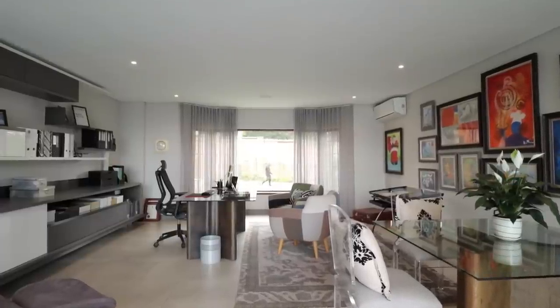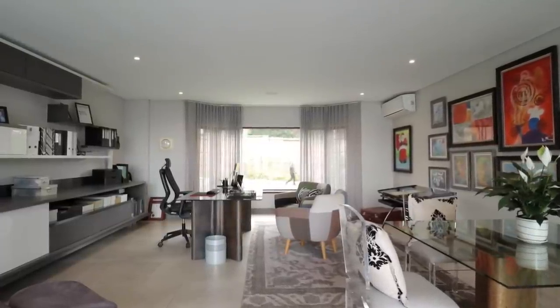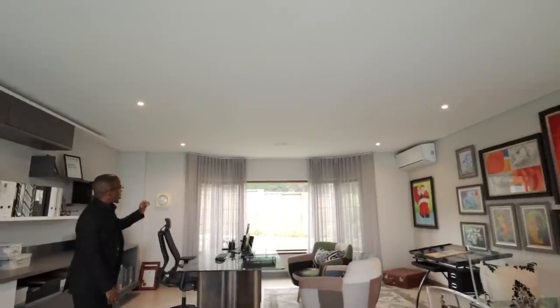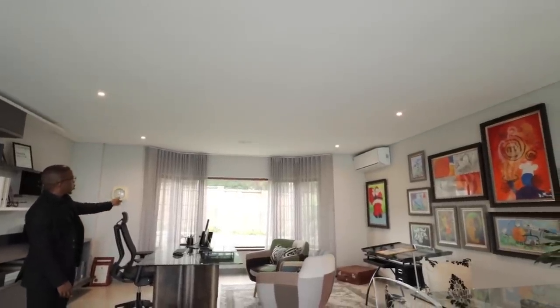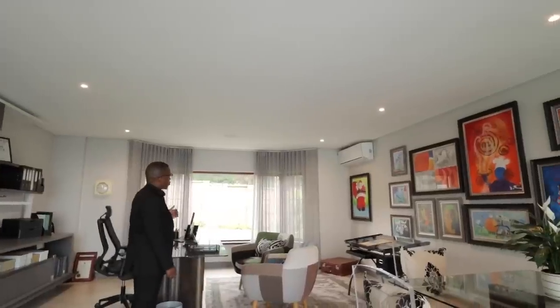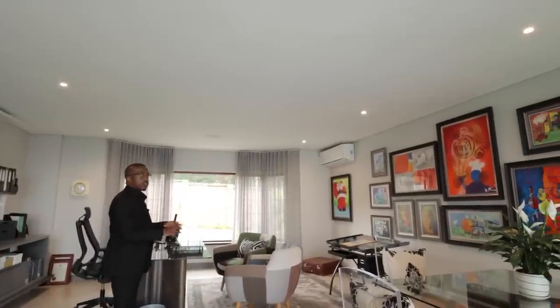This was actually the kids' artworks, which was repurposed and reframed. I think it's absolutely stunning. Stunning area here, you do have a window which opens up, where you can see the driveway from here. Also brings in natural lighting into this area here. And as well, you do have your surround sounds here.